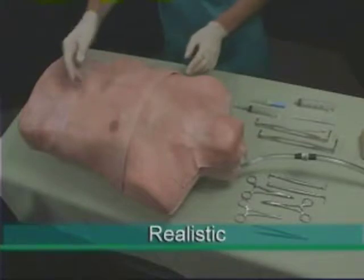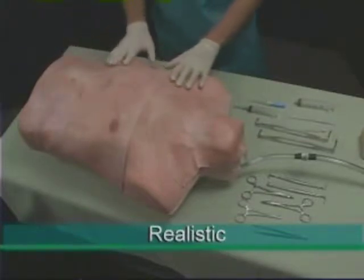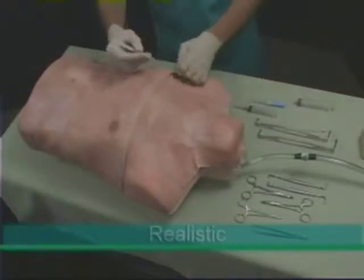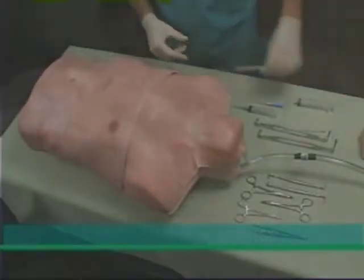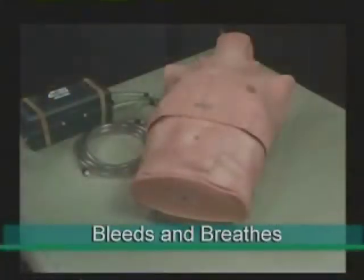Traumaman is realistic. The body form skin and replaceable tissue sets have the highest fidelity touch and dissection of any simulated tissue available today. The replaceable tissue sets provide each student with a first cut experience. Tissue sets are filled with simulated blood and bleed when they are cut. Traumaman also comes with a ventilator that provides an airway response in the pleural cavity, lungs, and trachea.